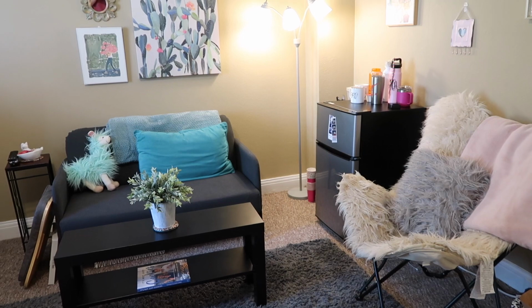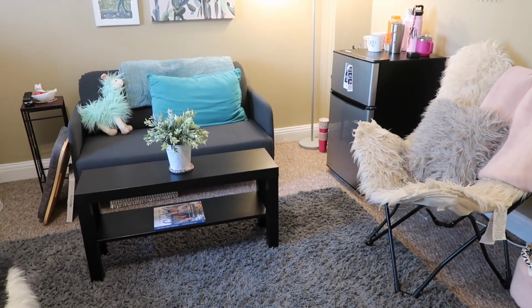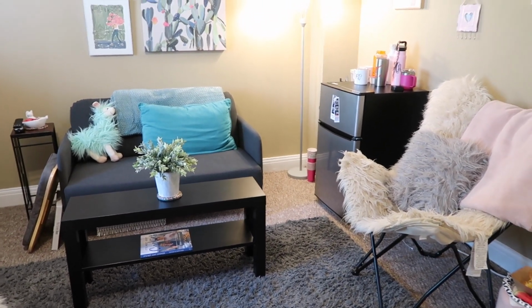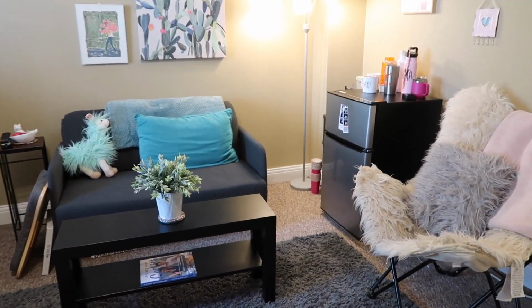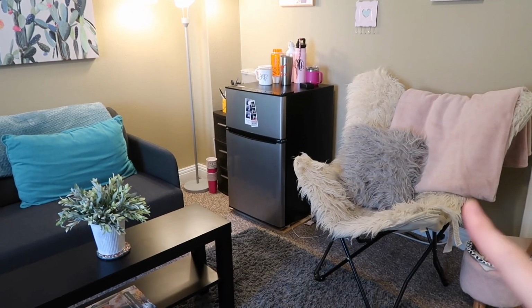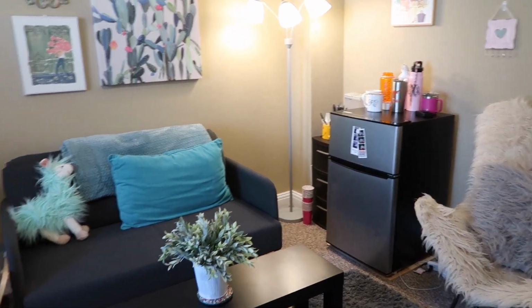This is what I call the living room section of my room. I wanted a place where if my residents wanted to come over, or if my friends wanted to come over, we could have a space. On the wall behind me, there's a TV that was in this room, which is so nice. I've had this butterfly chair forever. It's either Walmart or Target, I can't remember. Then I have a little kitchen area back there that I'll get to.